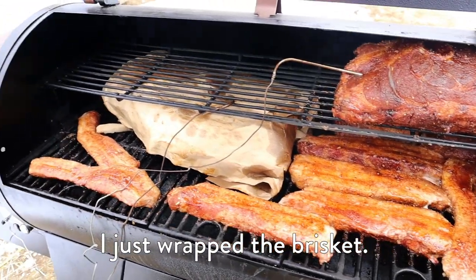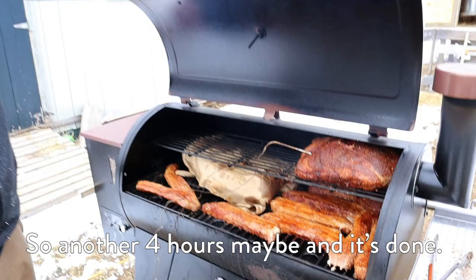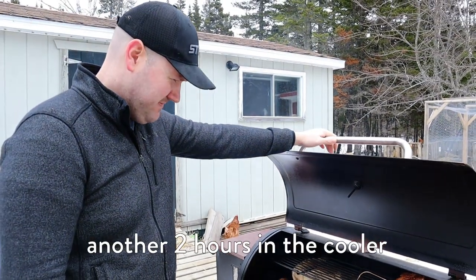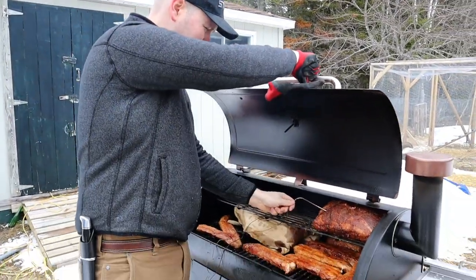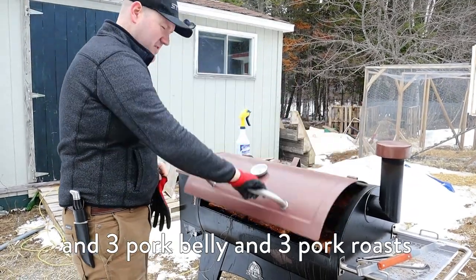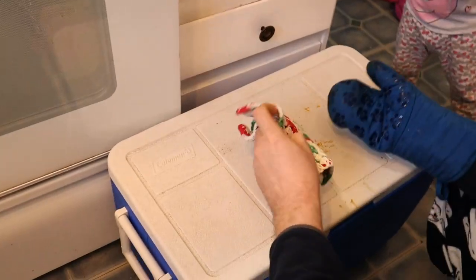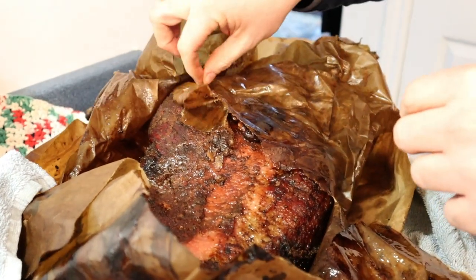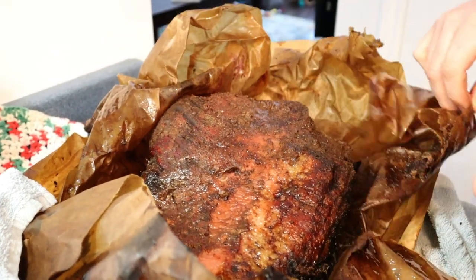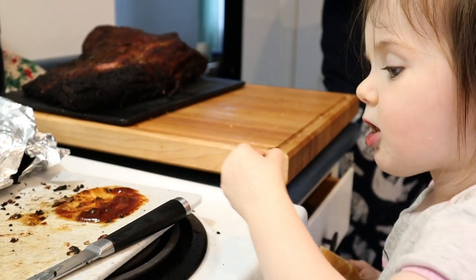The brisket's been in about 5 hours, so another 4 hours maybe and it's done, or 2 hours on the floor. That's pork belly and 3 pork roasts, all in one smoke. The bark seems like it got soggy and came off, maybe. Or maybe there was too much rub, I don't know. But good!